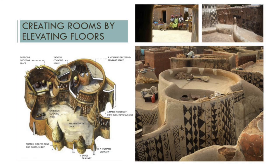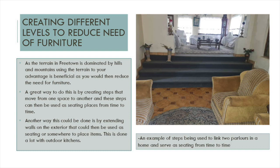On the other hand, we are very inspired by Burkina Faso's Tiébélé village from the 17th century. Their architecture not only uses elevated floors as furniture, but also creates multifunctional spaces for the community. Looking at using or creating different levels to reduce the need for furniture.